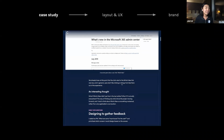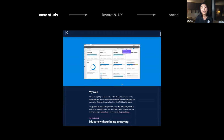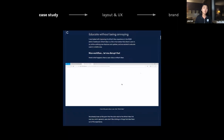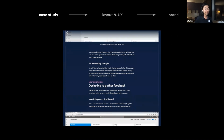It should be noted that these case studies don't have to come from co-op experiences or professional work experience. It can be a side project, a hackathon project, or really anything that you create or build where you can show that you've leveraged the design process.